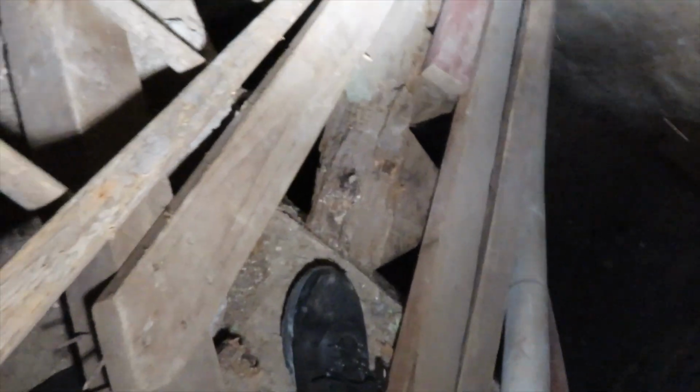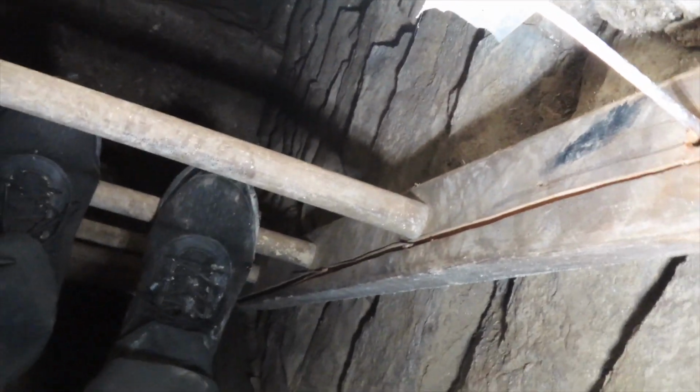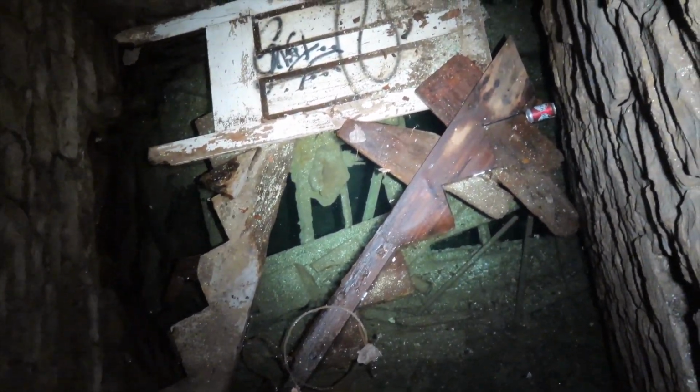Oh my God, I almost just slipped down there. This is a horrible, horrible idea. The ladder is literally coming apart. Look at that. You see that? How deep does that go? That could be like 10 feet down below those beams. I'm on ground. This thing's a dungeon. Dungeon labyrinth.